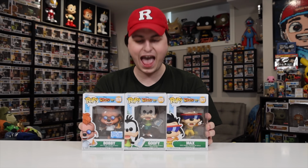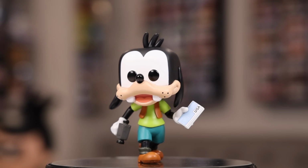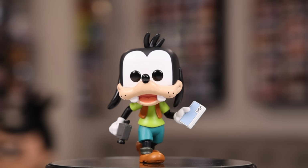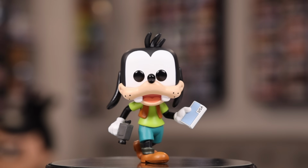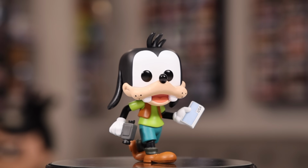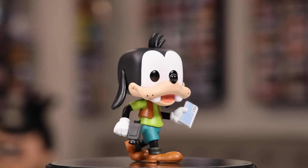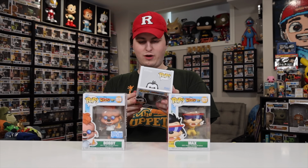And then, of course, we have that Goofy there. He's got the camera as well as the map of USA, and I think it is just so well done. It's also funny to see him in a green shirt because normally, I think, what's he got? Like that orange one from the Mickey Mouse Clubhouse stuff, or the classic goofy look. But either way though, still a great, great figure.